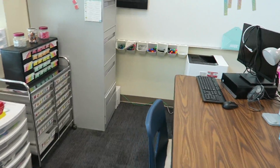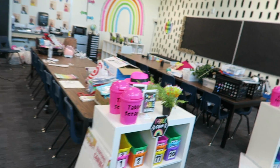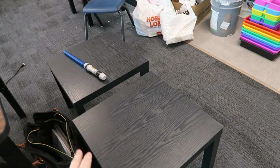My mom is the best and rearranged this, so we put my printer and phone on one of these. But because I'll only have one back here, I do need to go get another one. So I need to get one more of these.